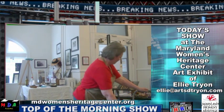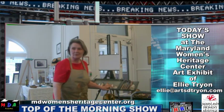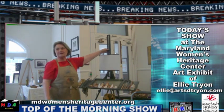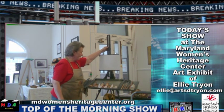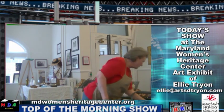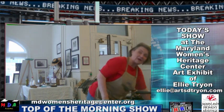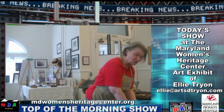I put this palette in there. I put my mast. This is called a mast, just like a ship. So my mast in there. I have another thing, because I also do pastel. I don't have pastel, by the way, but this is kind of cool when I can change this out.